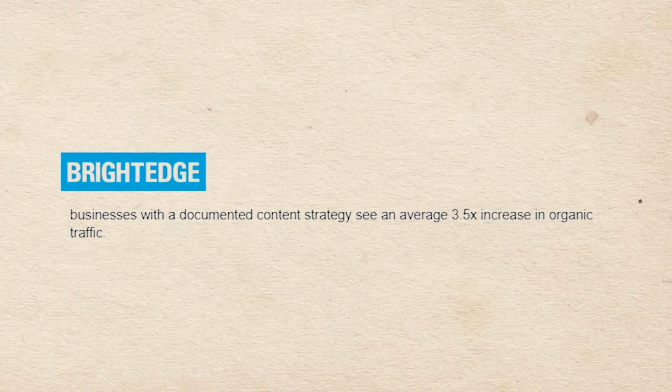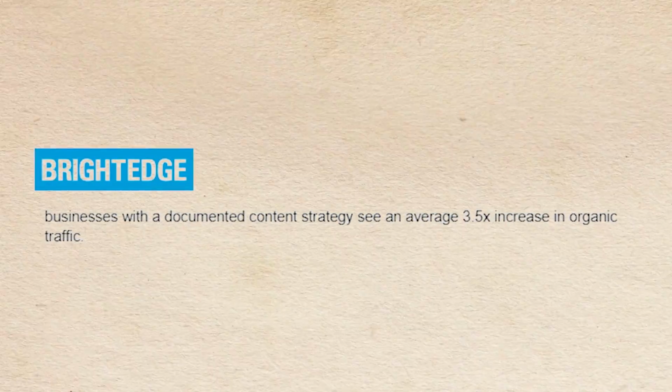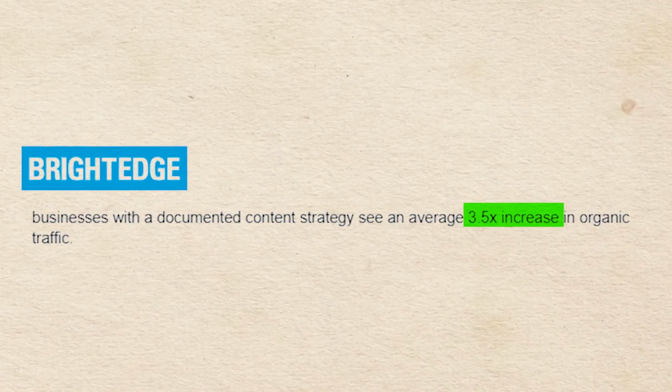Next, you'll see a traffic surge if you do content the right way because content marketing can drive significant traffic to your website. A recent study by BrightEdge revealed that businesses with a documented content strategy see on average a 3.5 times increase in organic traffic.